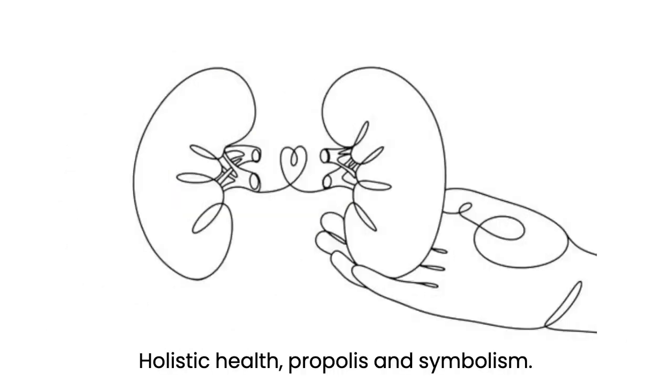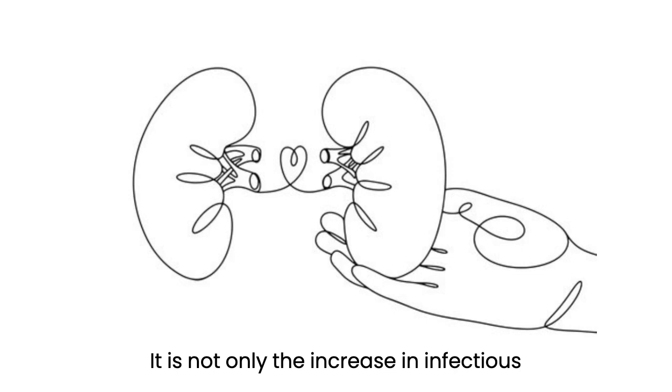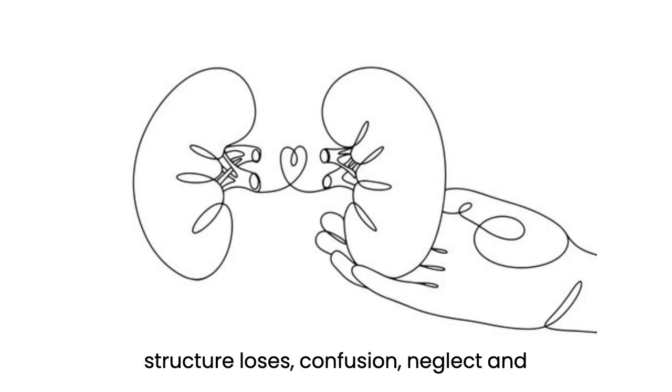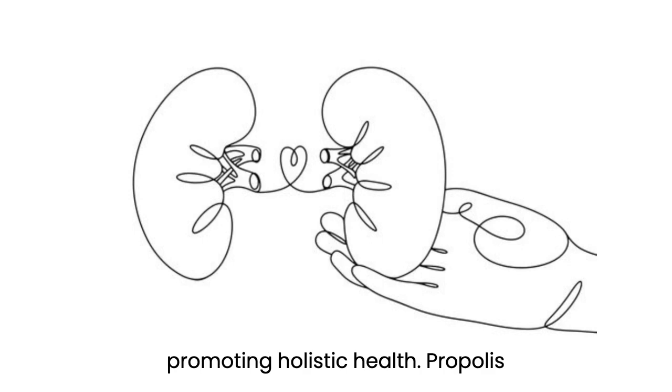Holistic health, propolis and symbolism. Disturbances in structure and order are observed in many cell diseases today. It is not only the increase in infectious diseases that should be emphasized here. When structure is lost, confusion, neglect, and more health issues can happen. Many therapists are discussing the choice of propolis as a sign in various cases. Propolis aids in restoring order, promoting holistic health.